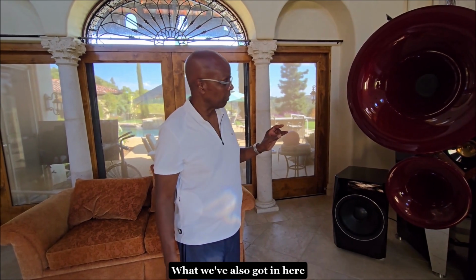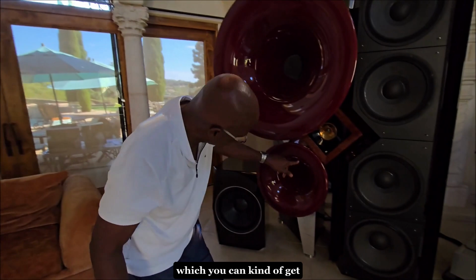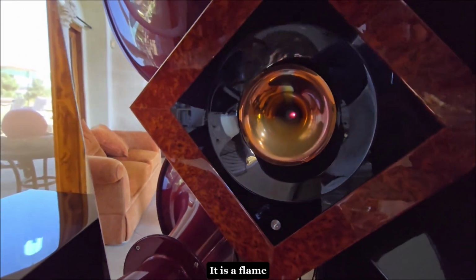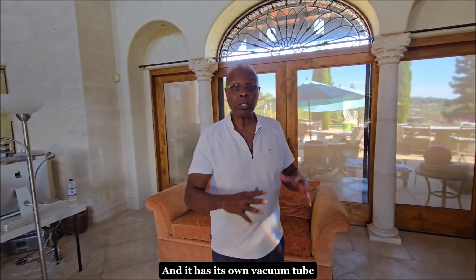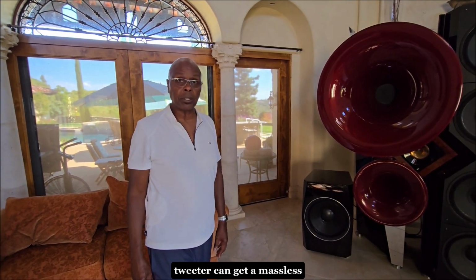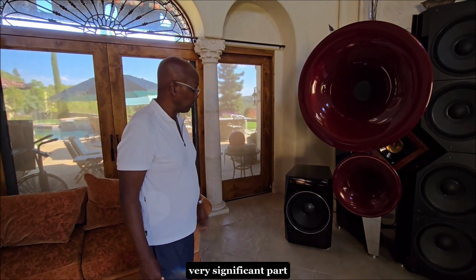What we've also got in here is a very unique tweeter, which you can kind of get the idea. If you get closer, you see the plasma tweeter? Yeah, you can actually see like a flame. It is like a flame. Massless. Exactly, and it has its own vacuum tube amplification for each one of those. And that, as far as I'm concerned, is really about as good as a tweeter can get, a massless tweeter. So that's another very, very significant part of this loudspeaker.